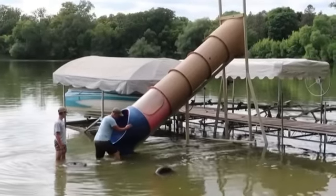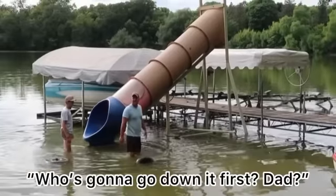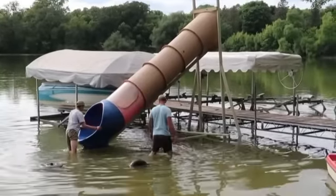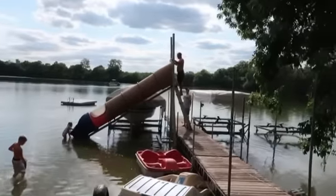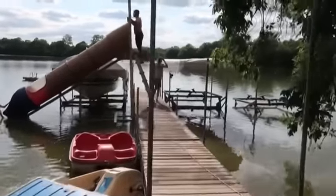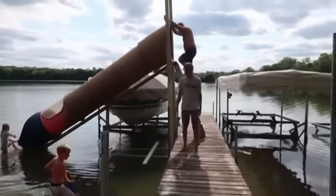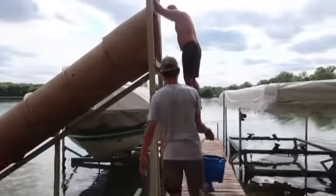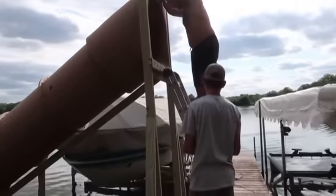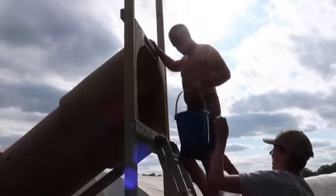Can I go out there, Mom, and see it? Who's gonna go down it first, Dad? You going down first? Sure. We got a ladder. Look at this. Can you go, Dad? Want to go first? Dad, are you going first? I want to see from the bottom.